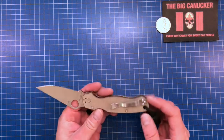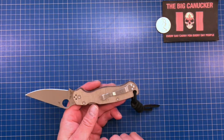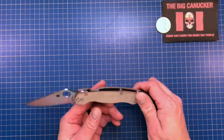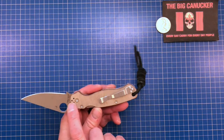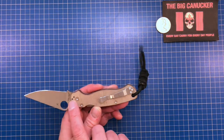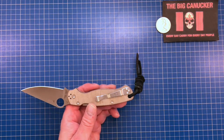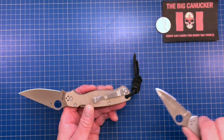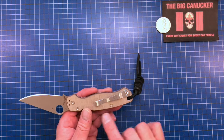Now your clip, a lot of people wish this had the wire clip, but hey, I'm okay with this spoon clip. It is a 4-position clip. It's tip up, tip down carry, as well as left and right carry too. Now the knife came from factory with a tip down carry, and I hated it right away. So I ended up pulling it right out, and it took a little bit for this center screw here to set in there. You have to really press it in there, and then it grabbed, and then it tightened up really nice.